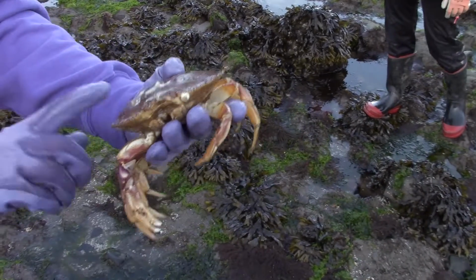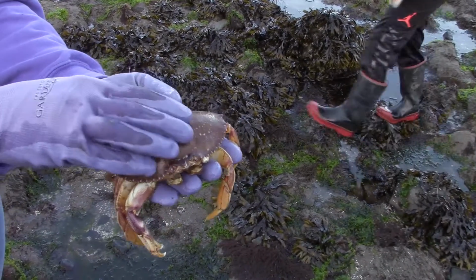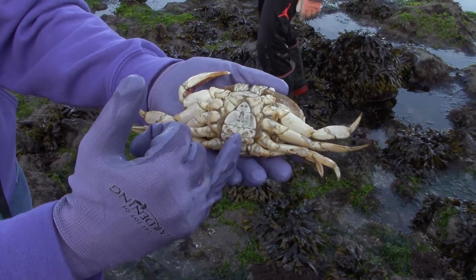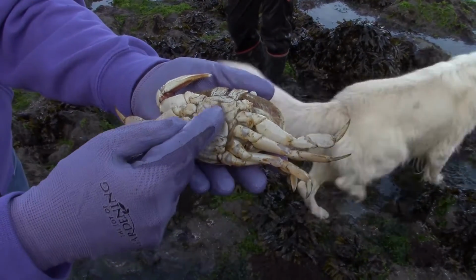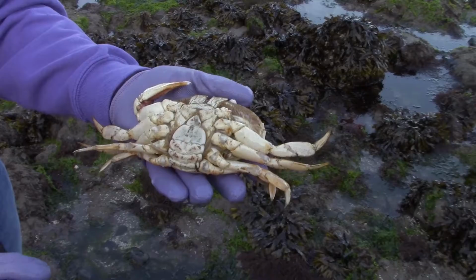This is a Dungeness crab. This one probably washed into the tide pools here. These guys usually live deeper out in the bay or the ocean. And I can tell that this crab is a female, and that's because of this section right here on the crab. A male would have a very narrow undersection, but the female is larger and curved like this.